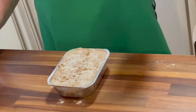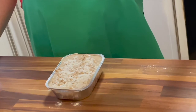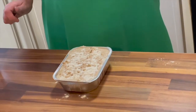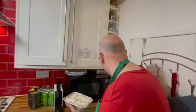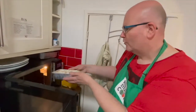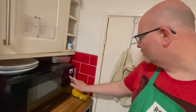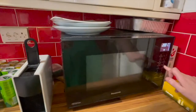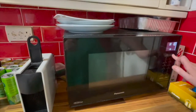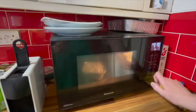Okay. And now it's time to pop it in the oven. We bake it for 35 to 40 minutes at 200 Celsius. So let's go over here. Right, here's the oven, preheated. We'll pop that in there and put our convection on up to 200 Celsius for 10, 20, 30, 40 minutes. Let's see how that turns out.